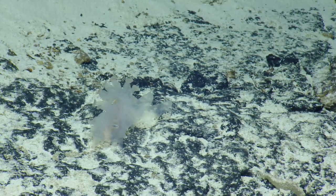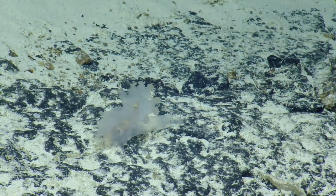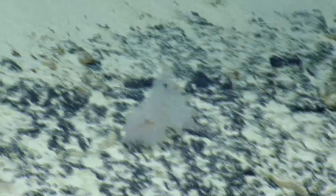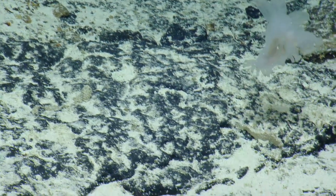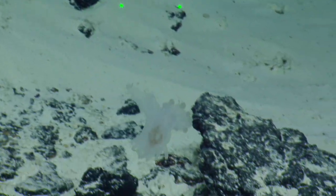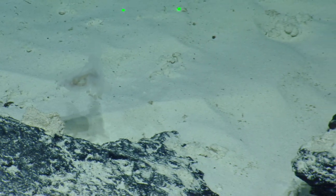I mean, it's eating. It's got food in its mouth, basically. Well, there he goes. Interesting. Why is that so sad? It's so cute. Well, it's not swimming the way that a pelagic holothurian would. Interesting. It's not really moving much at all. If anyone on the chat knows what that is, please help us out.